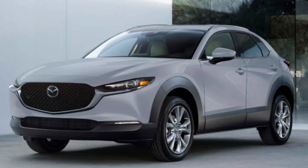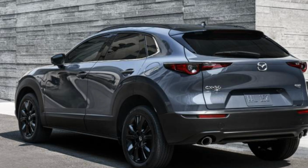The S and S Select Sport will have a front grille in matte finish. The S Preferred, S Carbon Edition, and S Premium will have a front grille in gloss black finish. The top 3 will have a black accented grille.